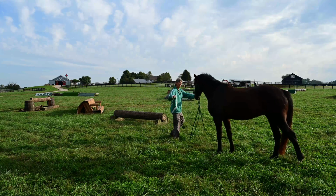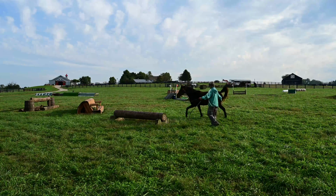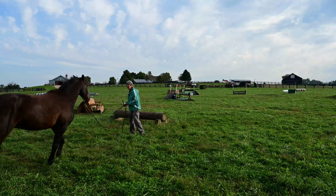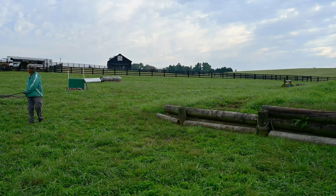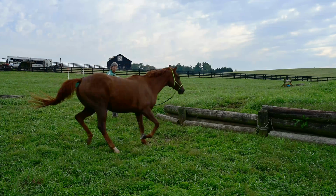Let's try one more time, bud. Front end yield, focus, jump, stop. Good boy. Snack time. They can kind of walk up this, they don't get to get quick.